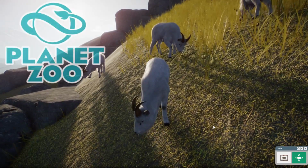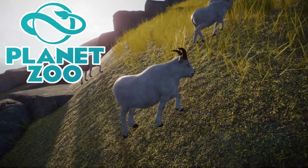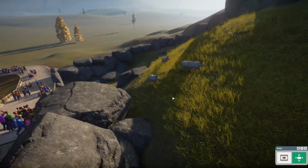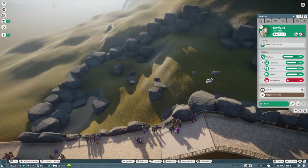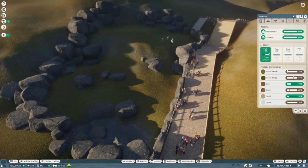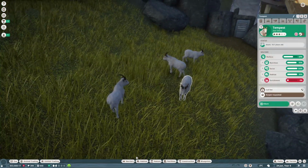Hello everyone and welcome back to Planet Zoo, where we are sitting here with our Dall sheep who are living in a little bit of a bad enclosure. But it is completely, well, enclosed. And it's time to put down some foliage for these guys. Well, females, actually. We don't have a single guy as it stands right now.